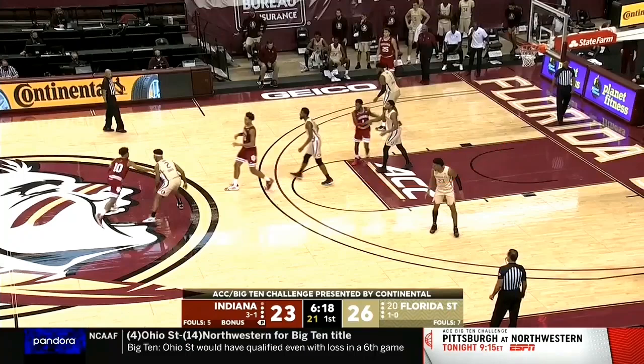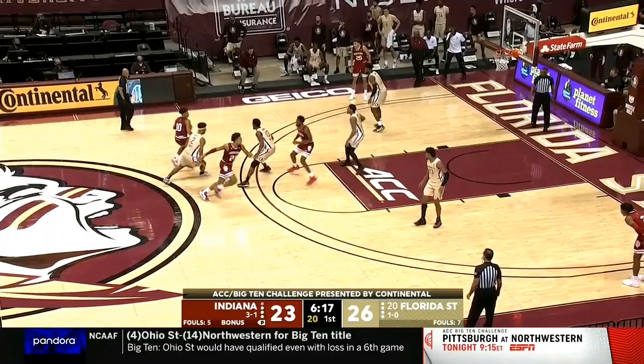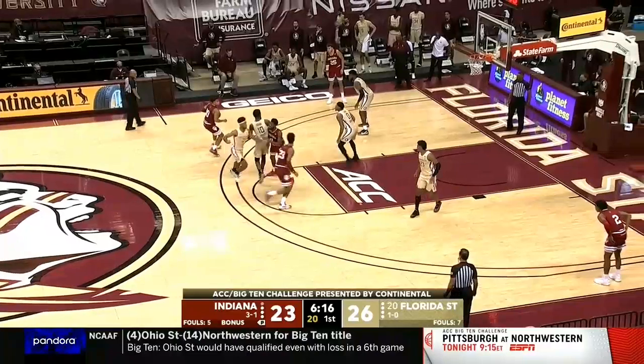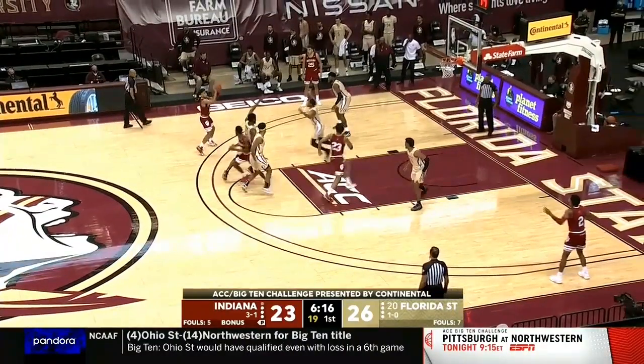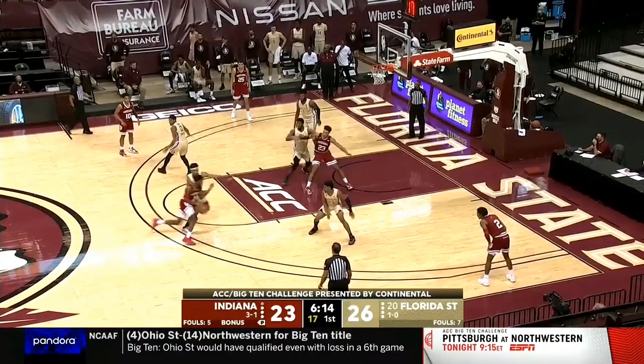But with that said, Trace actually has a wide open opportunity at a lob that I think they missed out on because Florida State got confused in this action. I wish Indiana would have gone back to this action more. But nonetheless, we see right here that ball should be lobbed right now. However, it's not.